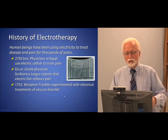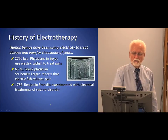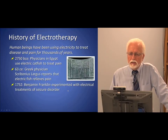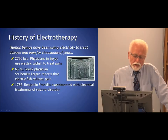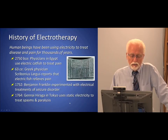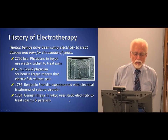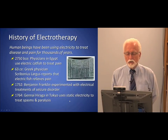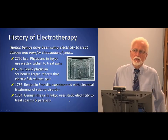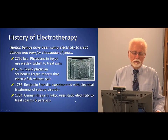Then let's jump forward to the modern era, and we have what most of us know as the story, Ben Franklin flying his kite, experimenting with electricity in many ways, kind of a Renaissance man. He tried to treat seizure disorder, which I don't think worked at all, but at least he was trying something. And around the same time that Franklin was doing this, we had this gentleman, Hiraga Gennai in Tokyo, using static electricity to treat spasms and paralysis. This is more the kind of thing we would think of today as a use of electrotherapy.